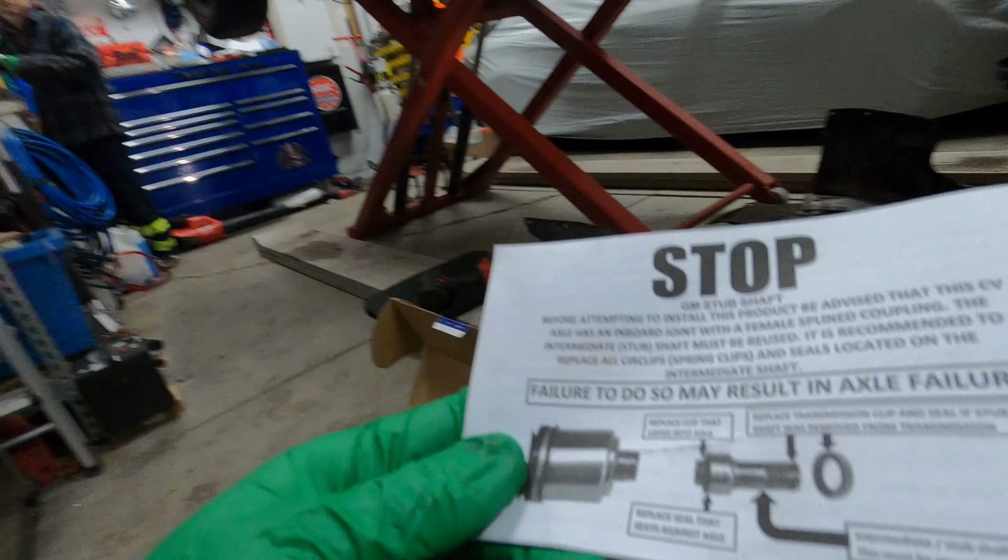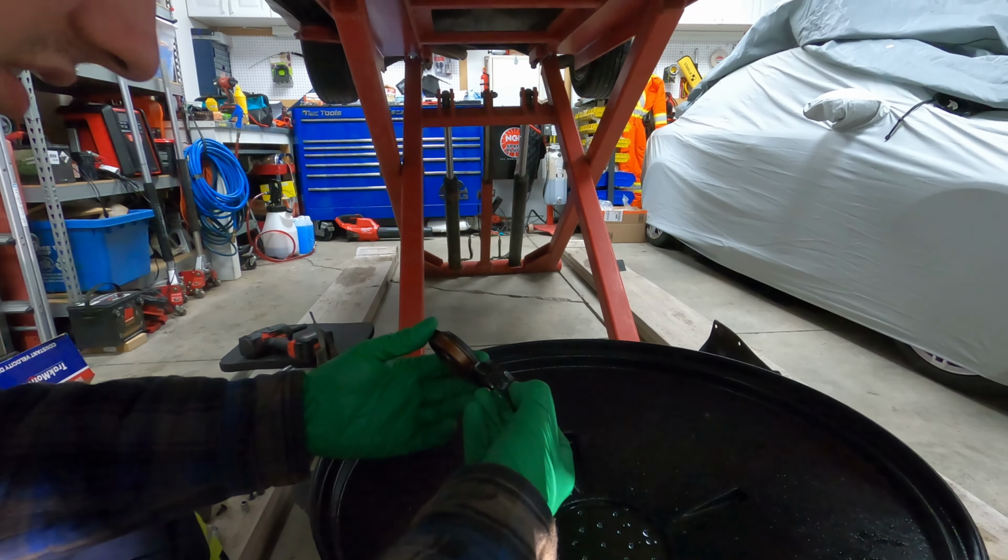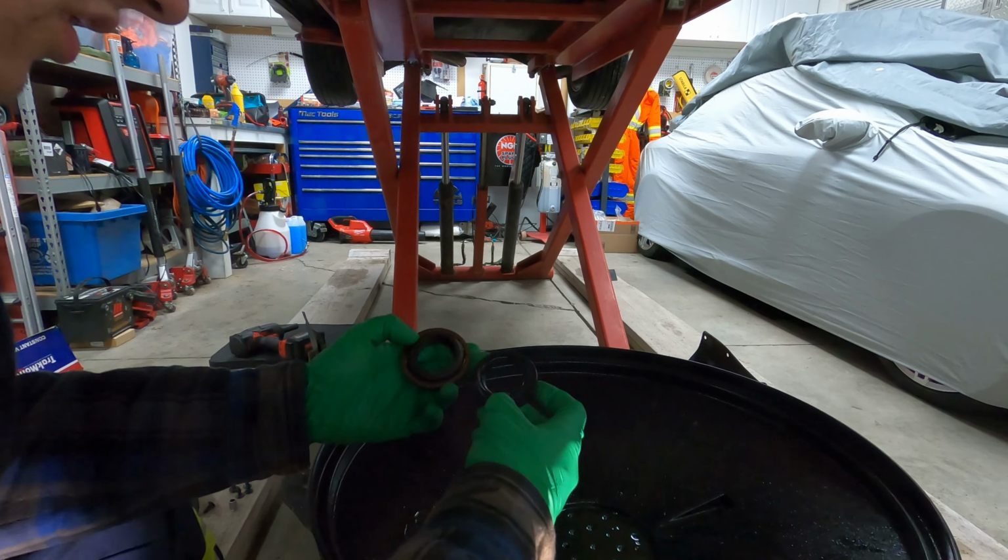That's just a standard book. Got Audi, Chrysler, all that stuff. Mopar, baby. And you open it. It's the old seal and the new seal. Yeah, okay, it looks good. Right on. Just a little different style.